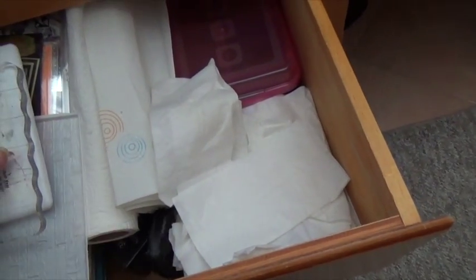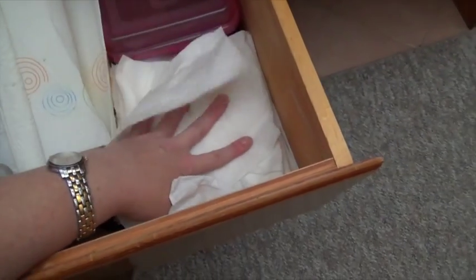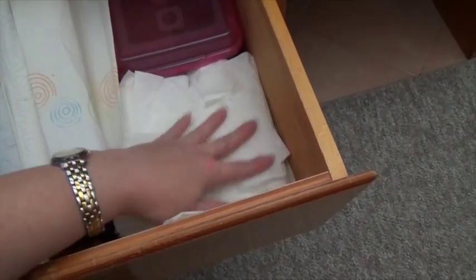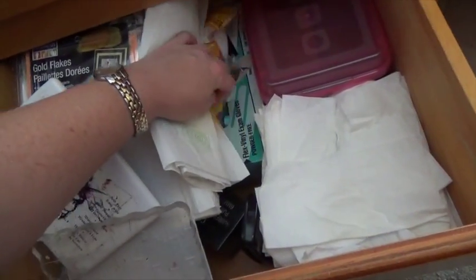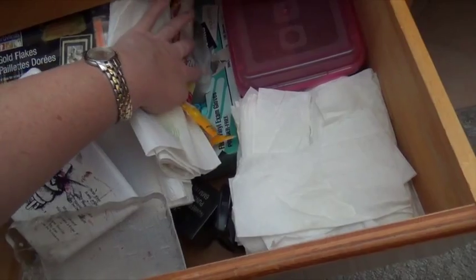And then this is all baby wipes, this large stack. I use one baby wipe every single day to clean something. I just have to wipe it down, so I just put the baby wipe in here, and that way I always have baby wipes. And then all of my rubber gloves. I have a box full of rubber gloves here.